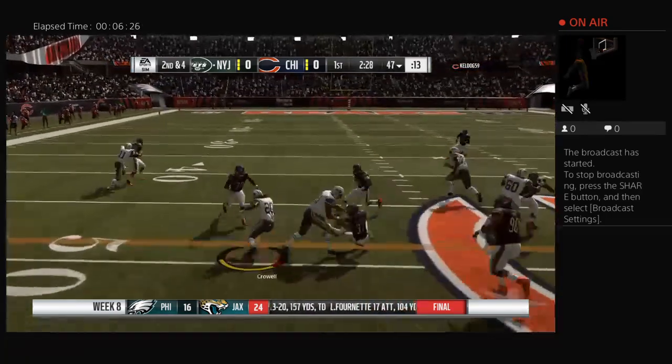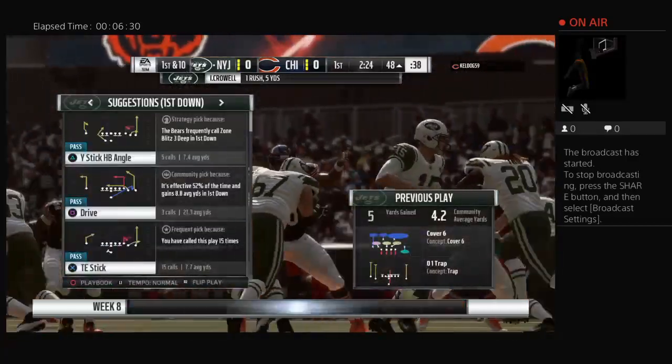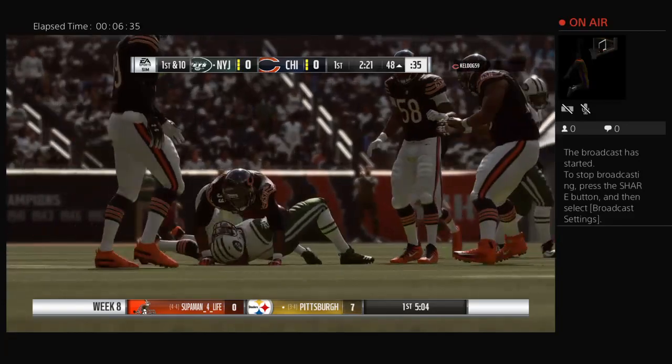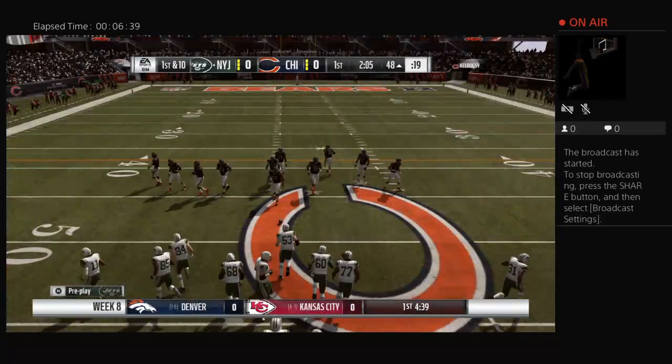Now a first carry for the former Cleveland Brown, Isaiah Crowell. And he'll be brought down at the 48-yard line. At 5 yards on the play there as the drive will continue. A quick burst there, and he nicely bit off a pretty decent gain.